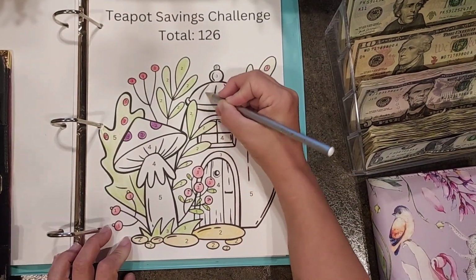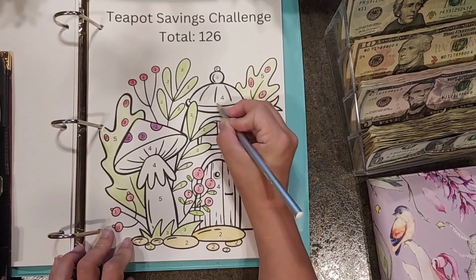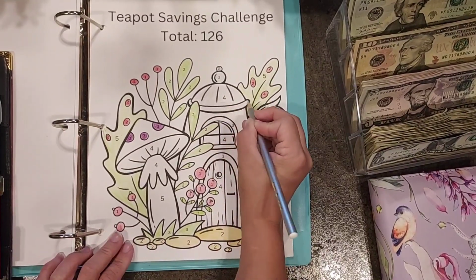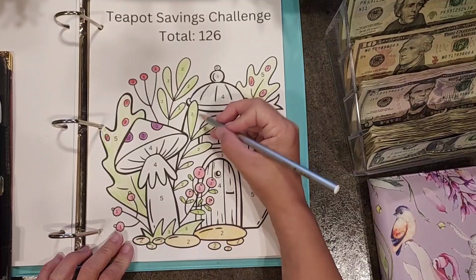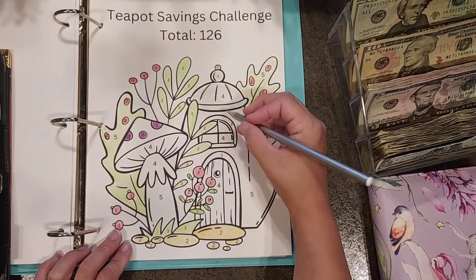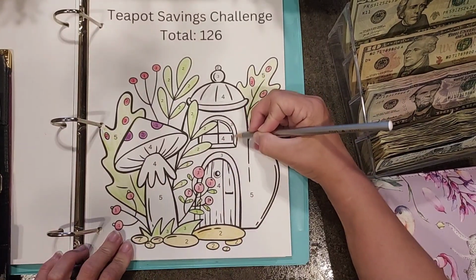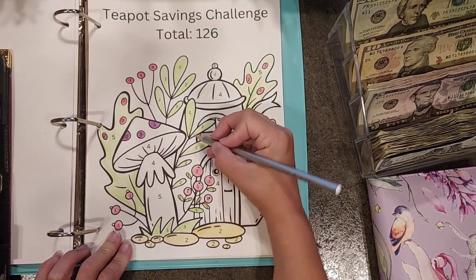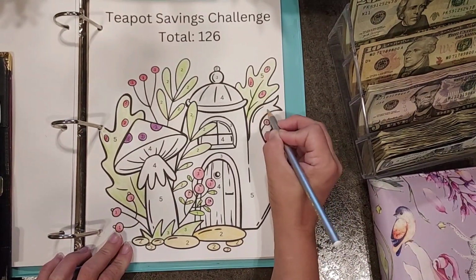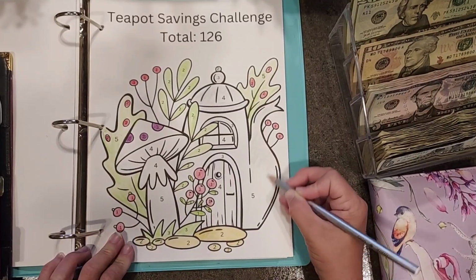I have a little silver teapot in our garden. And I'm gonna keep going. I'm not going to color the whole teapot right now fully. I'll just start it on video because, oh wait, maybe it won't take as long as I think.